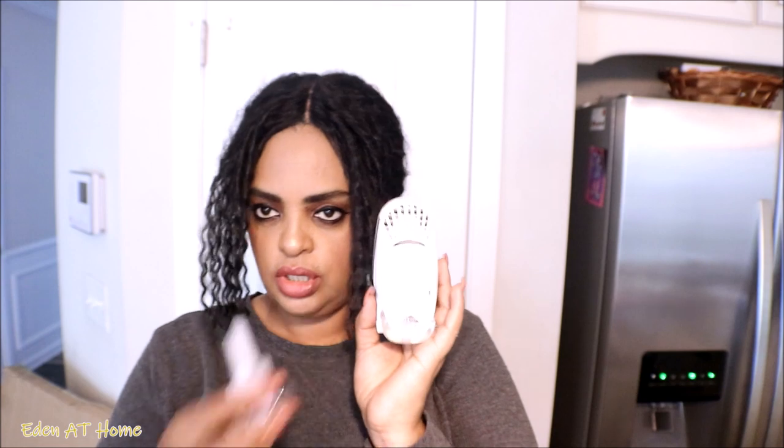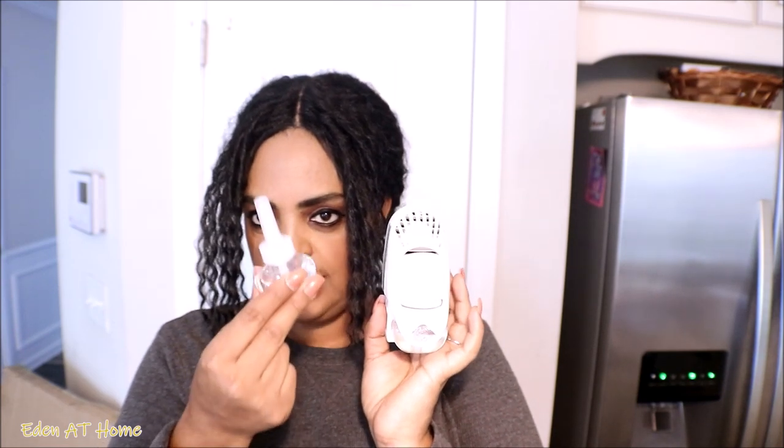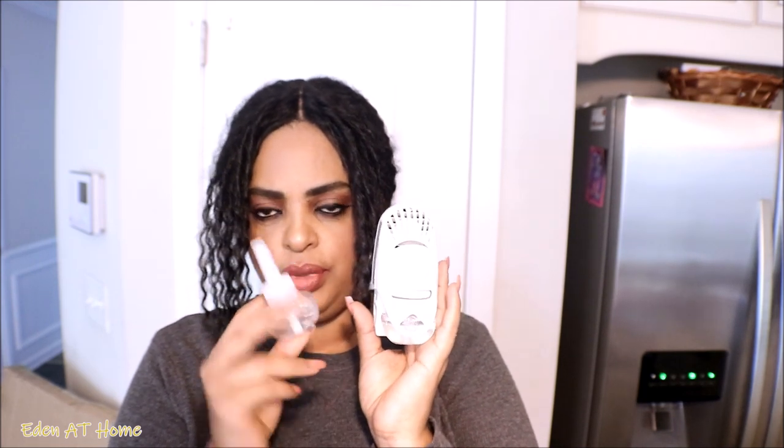So you purchase this one individually and then you purchase this one individually. This is a refill. The first one you can buy together, and then the second one you only buy the refill. I just want to show you that.